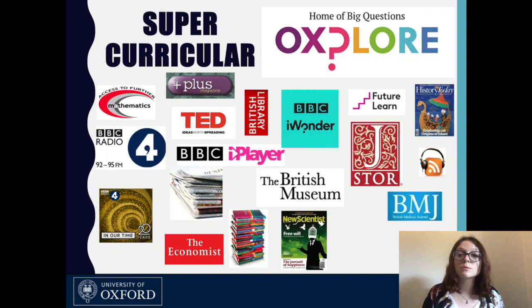And Oxplore is an Oxford-related resource. This has big questions on it, so it makes you think about how different subjects interact. So that's a really good starting point for thinking about supercurricular activities.